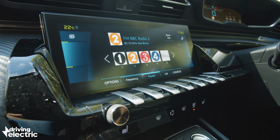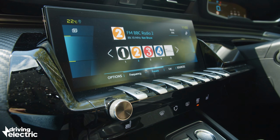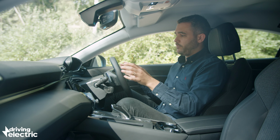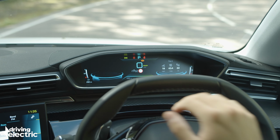So the touchscreen looks great, it's a decent size, but it's not the most responsive we've used. So thankfully, these piano key shortcuts work really well, and you can skip to all the functions as and when you need them. The dials also look great, but unfortunately the steering wheel position for some people will obscure those, because here you look over rather than through.